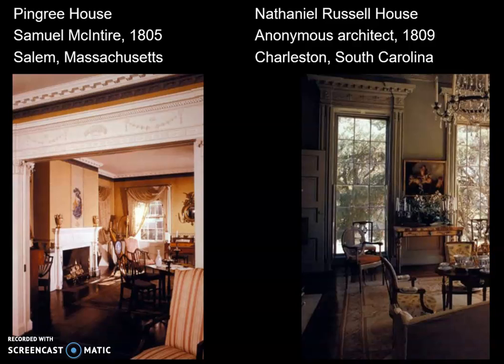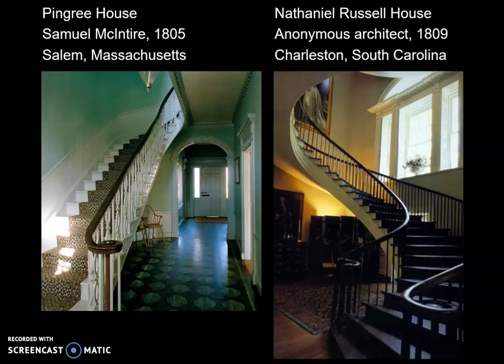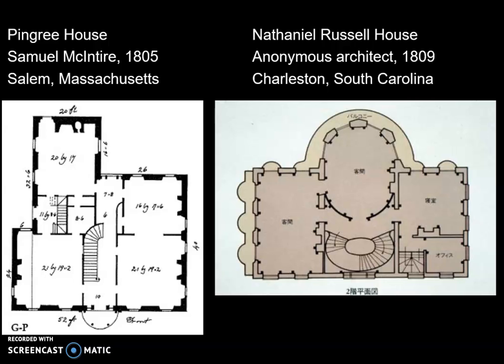Inside, door and window frames both feature finely carved entablatures with festoons and slender columns supporting projecting entablature blocks. The stair halls both include finely carved wood railings, while the Pingree House has a center hall stair characteristic of its Georgian antecedents. The Russell House has a remarkable free-flying stair, self-supporting except at the two floor levels. While both houses have main and service stairs, the floor plans clearly demonstrate the more emphatic use of geometry in the Russell House, in which the oval room projects amply on the exterior.